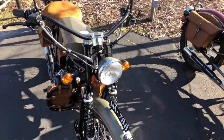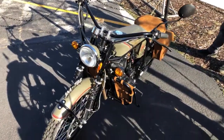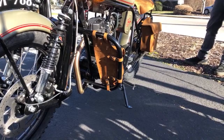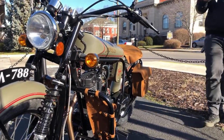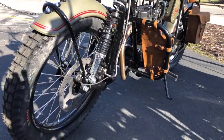I think this is the only inventory bike that's going to have bags on the highway bars, and those are nice. They're on both sides. This is also a great looking bike with the knobby tires. Gives it more of an old, I call it more of a Steve McQueen kind of look.